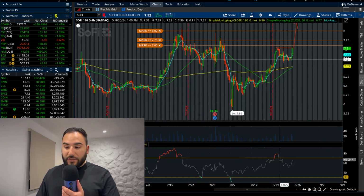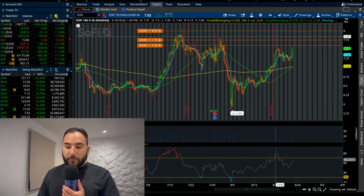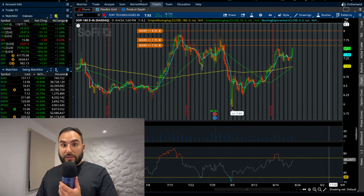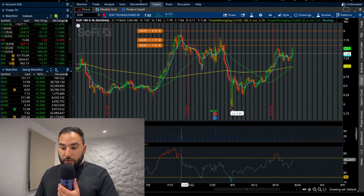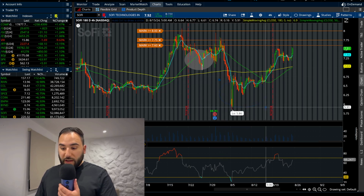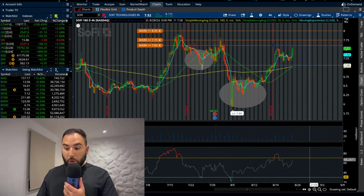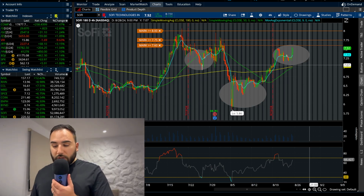Look at this. Inverse head and shoulders on the 4-hour time frame, which is pretty obvious to me. I don't know about you guys, but look at this. If I pull up the circle tool, boom, boom, boom, you guys see that right there? And now what we're noticing with this week's price action, this could be the right shoulder starting to form.